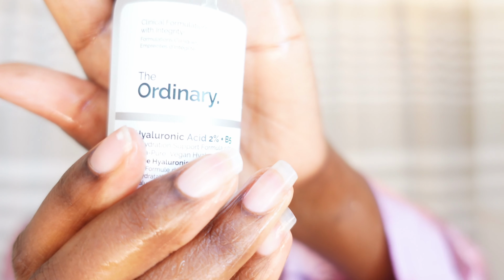I used to get napkins to dry my skin, my face, but I've stopped doing that. I just use wipes. I don't really do much with my morning routine. It's really simple, like I stated.